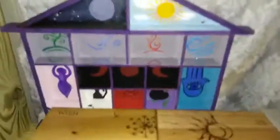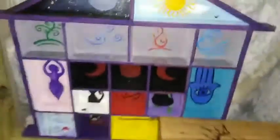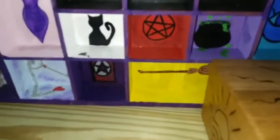This is a shelf that she hand painted, which is pretty cool. I love all the little details, like the little mouse with the cat. I love it. And then the elements.